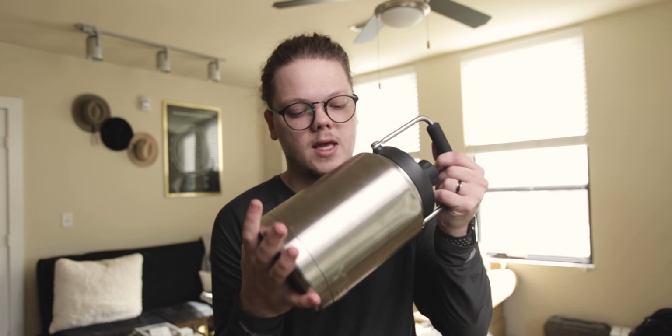Next up is the half-gallon Rambler by Yeti. Now this is a really big deal for me. You're kind of like, okay, it's a bottle. Why is that super exciting?